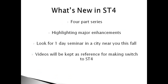So let's talk real quickly about what's new in ST4. Again, this is a 4-part series that is going to highlight the major enhancements of the program. I say this every time, but for what's new in ST4, we do a training session. The internal application engineers, we do a training session for a week, and it's very hard to condense a week down into 20 minutes or even half a day. So we will be doing a 4-part series of what's new in ST4. This is to get you ready for the 1-day seminar in a city near you this fall. As we work around the Great Lakes area, major cities around that area will have a what's new in ST4, and it will be some demonstration, it will be some hands-on events.